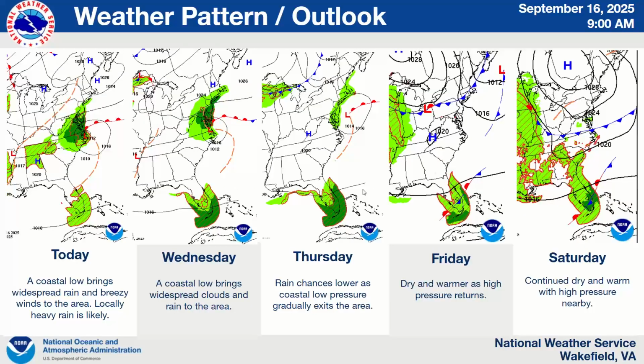Just taking a quick look at how this is going to progress throughout today and into Saturday as well. Coastal low is going to potentially make landfall here later on this afternoon. And as it does, it should begin to weaken by late tonight and early Wednesday. It will continue to linger throughout most of Wednesday before finally kicking out by Thursday. Friday, we get a high pressure system that moves over our area, giving us dry and warmer conditions. And then Saturday could see a backdoor cold front moving in as a high pressure to the north builds in.